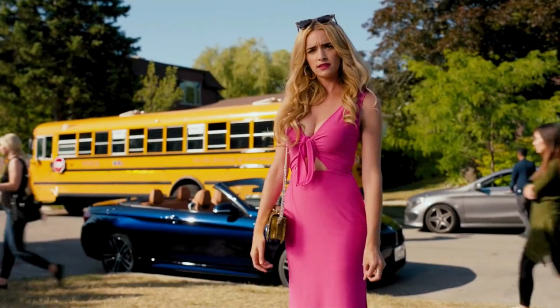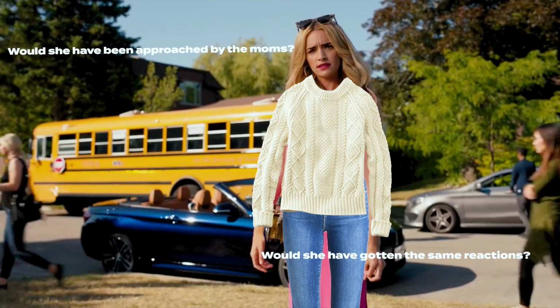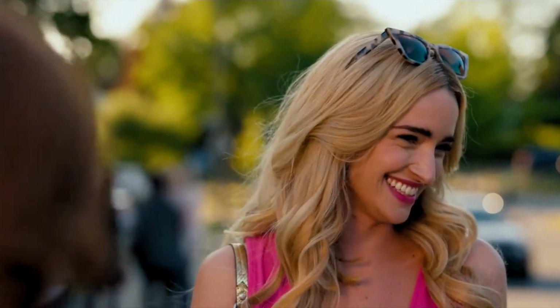Think about Georgia's outfit choice in this way. If she hadn't worn this outfit and went for a more relaxed fit, such as a hoodie and sweats, or sweater and skinny jeans, would she have been approached by the moms? Would anyone have even paid attention to her? It is a small town, so you could argue yes, but the boldness in Georgia's fashion choices make her a woman people want to get to know, whether it be for genuine reasons or more calculated ones.